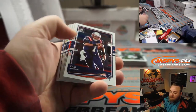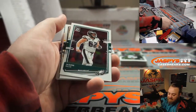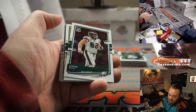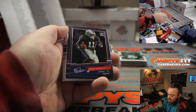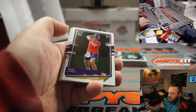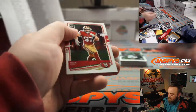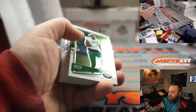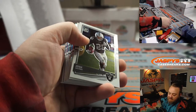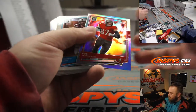Isaiah Simmons for the Cardinals, Sean Maddock. Jordan Brooks for the Seahawks, Tyce Pop. Henry Ruggs, the Rookies, Raiders, Patrick McClone, Last Spot Mojo. Nate Stanley for the Vikings, Mark Bissett. Mekhi Becton for the Jets, Mark Bissett. Rob Gronkowski, Hollow.